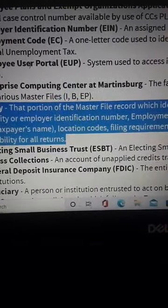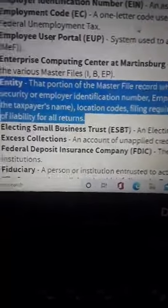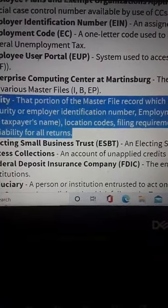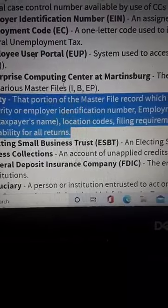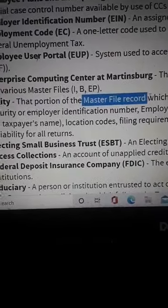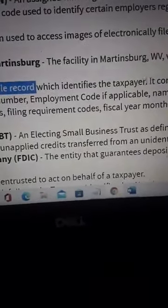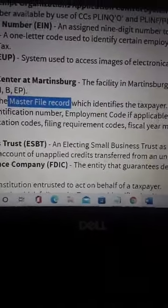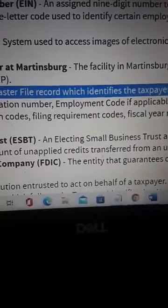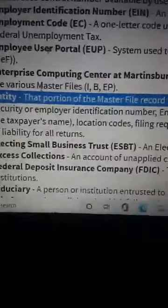I went through and I found IRS entity or IRS definition sections here, and for entity under this particular section, and I'll post them all so you can find them. That portion of the master file record which identifies the taxpayer. Okay, so the entity in this sense is a portion of the record. It remains in the record and it identifies the taxpayer. Okay, that record identifies a taxpayer.